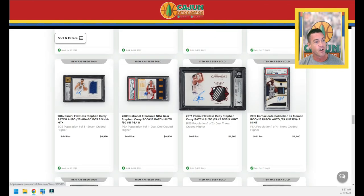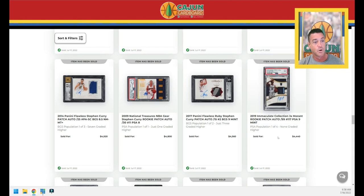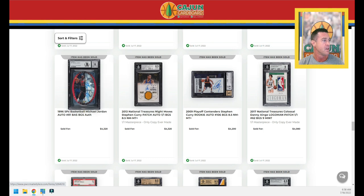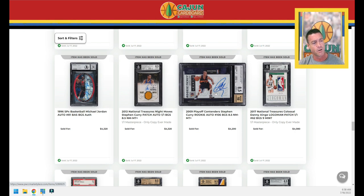Steph Patch Auto, Steph Auto, Steph Auto. Ja Morant 2019 rookie card, PSA 9. This is his true RPA, $4,440, from Immaculate Collection. Jordan SPX, I think this is like a buyback auto or something like that. I don't really know much about this card. I know some of the guys in my Jordan group are talking about it. More Steph Patch Auto, Steph Auto rookie card, same card we saw earlier in worse condition.